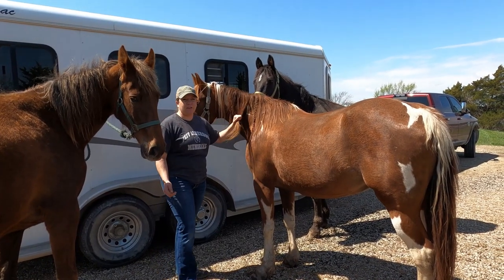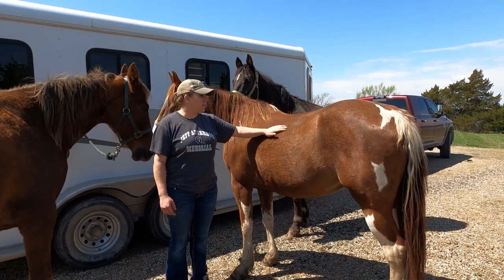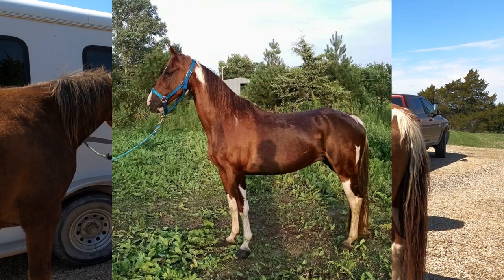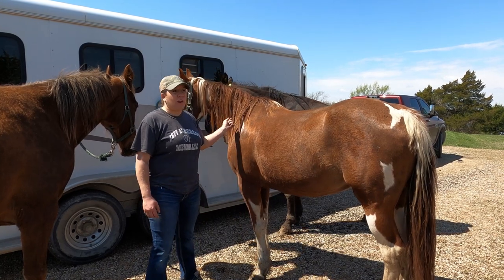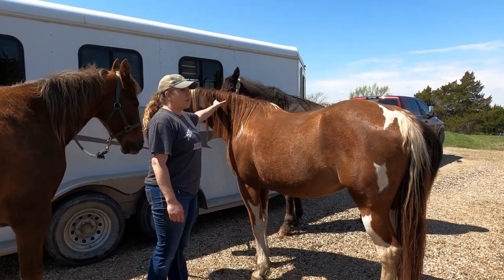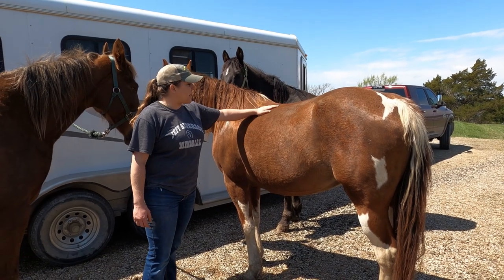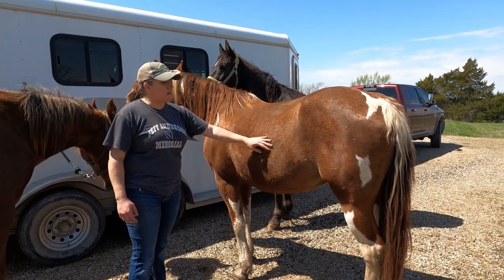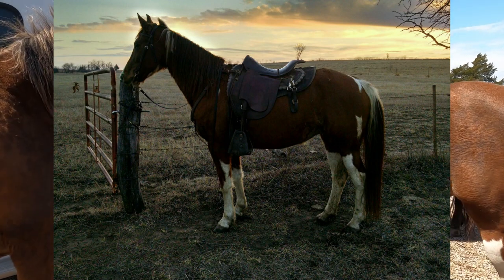So next we have Melody, and I purchased Melody two months later from the same kill pen. I drove back down to Louisiana and got her. She was 9 years old when I purchased her. I saw a video, and she does a little more of a rack and not so much a running walk. She's a Spotted Saddle Horse. So it's a gaited breed, but it's not a walking horse. Anyways, I picked her up, and she was super, super pretty and still in good condition.